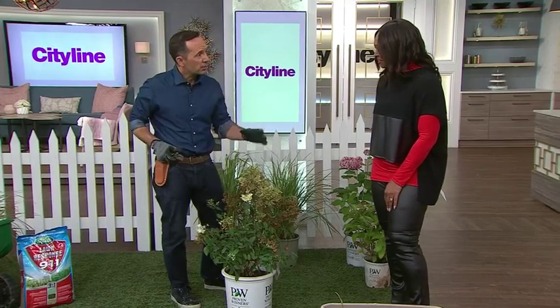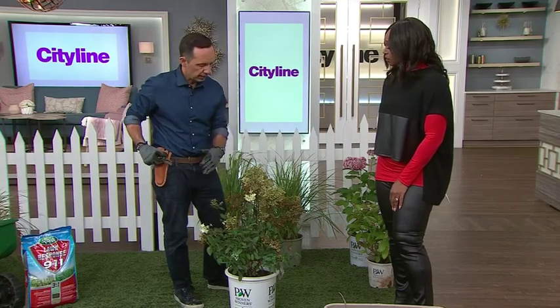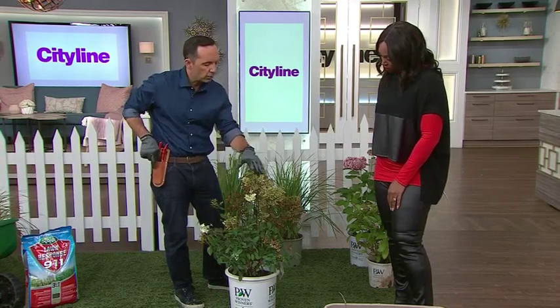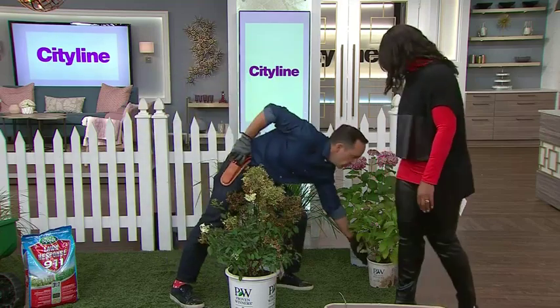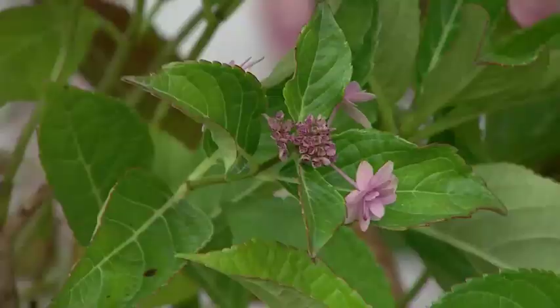So the number 1 question I get asked all the time is when to prune a hydrangea. Okay. So there's 2 different types of hydrangeas. This one here, which is your white blooming, the paniculatas. And then there's this one over here, which is, you see the leaf on that? See how it's a little bit of a larger leaf? Yeah. That's a macrophylla. Okay.